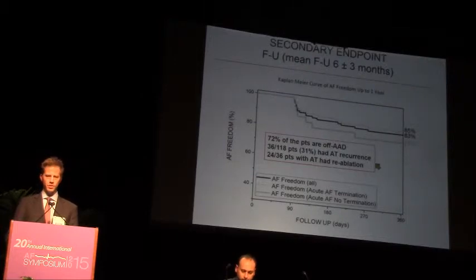Importantly, 72% of the patients are off drug now during this follow-up, so it's a very large amount of patients, I think. 31% of these patients had atrial tachycardia recurrence after the 3 months blanking period. And we had the redo ablation procedure for atrial tachycardia in 24 of these 36 patients.